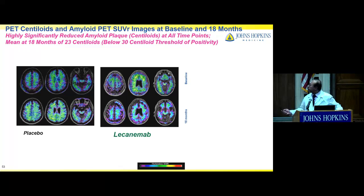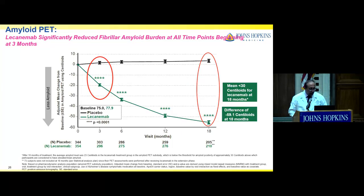So we'll quickly look at this scan. On the left side you'll see the placebo, and on the right side the lecanemab arm, and you can see after 18 months of treatment these beautiful, colorful pictures of the amyloid that has been cleared by lecanemab. And here is a view of that after 18 months. The green line is the clearance of amyloid, and these patients at baseline had 75.5 centiloids of amyloid. After that, it is reduced. This blue line is the placebo, and then the reduction of amyloid after 18 months.